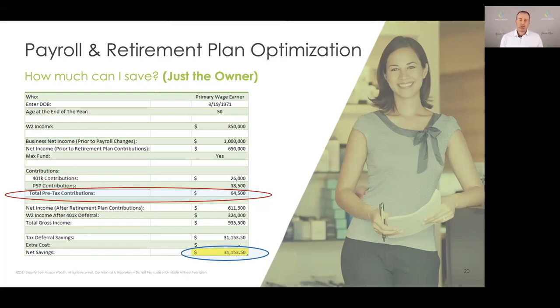It's highly accurate. I can't tell you it's perfect, but it's very close to that because we're using spreadsheets and not some of the tax software. Just trust me, generally we're in the right vicinity, but it's mainly to get the concept of what are some of the things you can do.